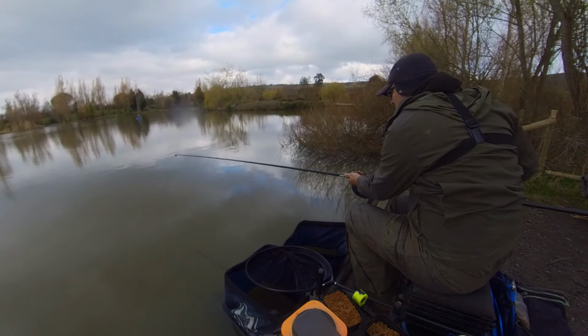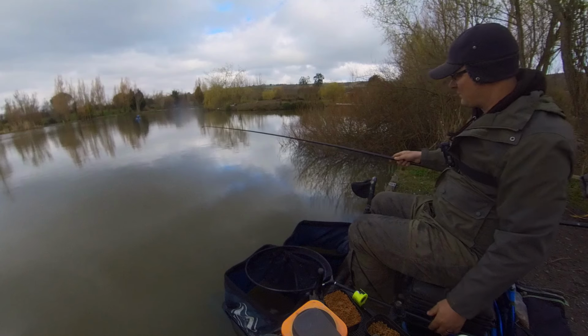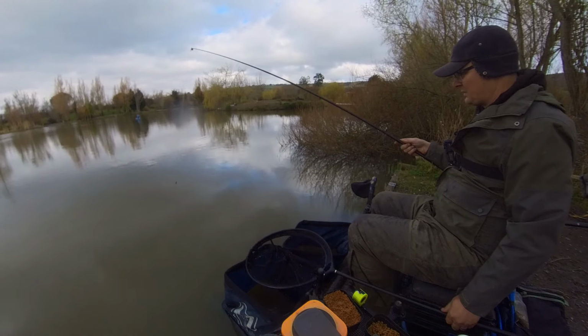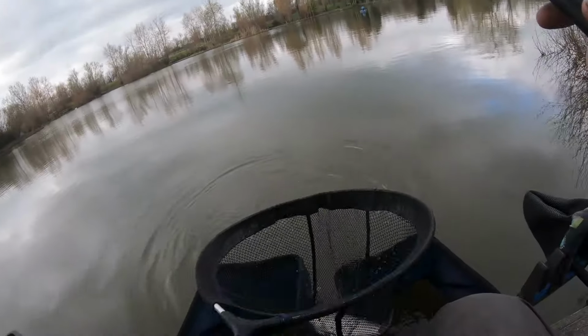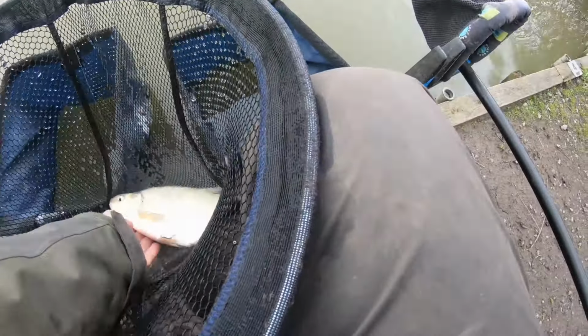So if I just do a gentle lift, like an inch or 2, then I won't foul hook it unless it's in the mouth. But it's fighting funny. It's keeping down, so it is a foul hook. There you are. That's what you've got to watch out for. Is it a foul hooker or is it right round here? It's a foul hooker. So that's what I thought it was. That's why I didn't want to strike it then.